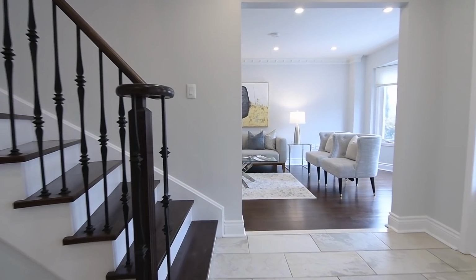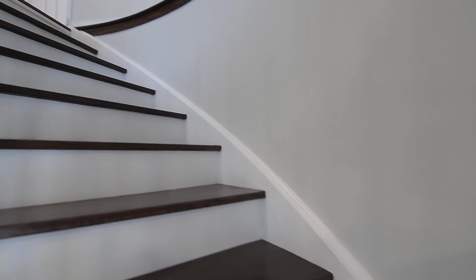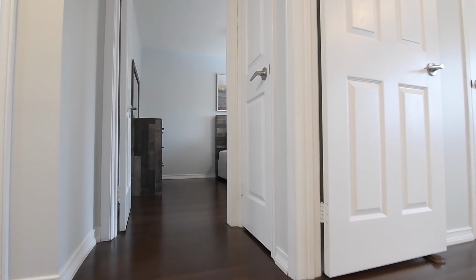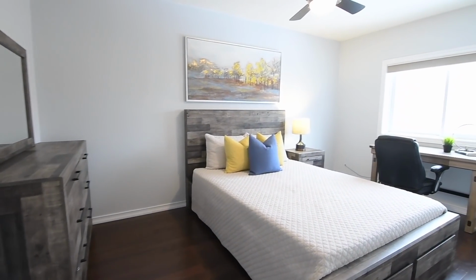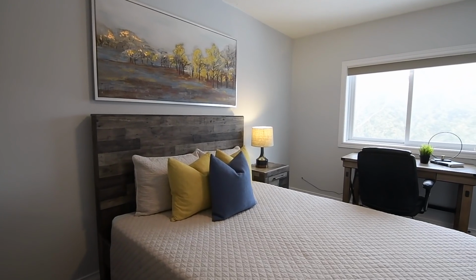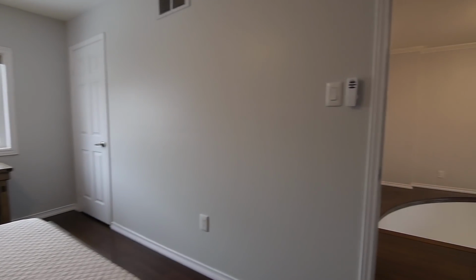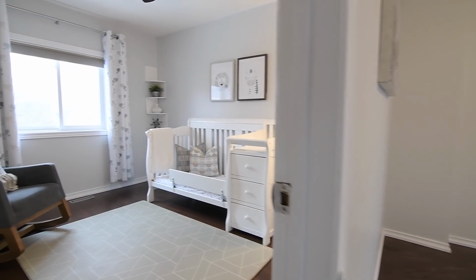The upper level showcases dark hardwood flooring throughout, 4 spacious bedrooms, as well as 2 beautifully appointed washrooms, and with crown molding adding a finishing touch in the hallway, which is brightened by an elegant light fixture and a solar tube. The 3rd and 4th bedrooms both have large windows with backyard views, while the 2nd bedroom has 2 southeasterly facing windows for bright natural light. And these 3 bedrooms additionally feature good-sized closets, ceiling fans, as well as privacy blinds on their windows.